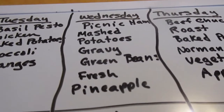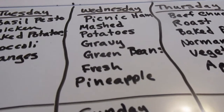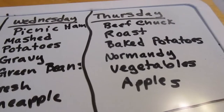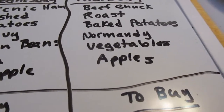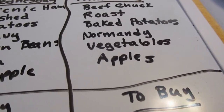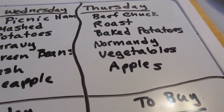Now Wednesday, the picnic ham should be thawed by then, so we'll have that made in the Instant Pot. Mashed potatoes, ham gravy, green beans, and some more of the fresh pineapple. Thursday, I'll be making a beef chuck roast, baked potatoes, and the Normandy vegetables, and then apples, unless there's still pineapple left. We go through it pretty quickly, but sometimes there's enough for 3 days and not just 2. And if no one's in the mood besides me, I can make a pineapple last all week.